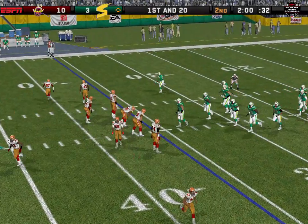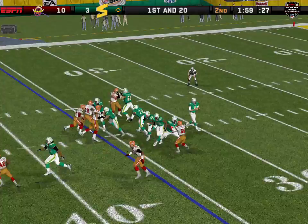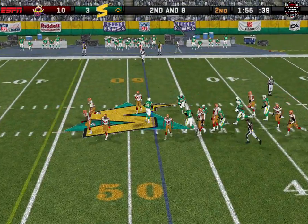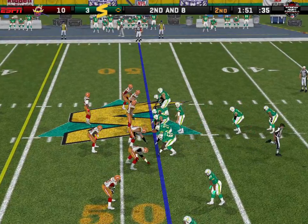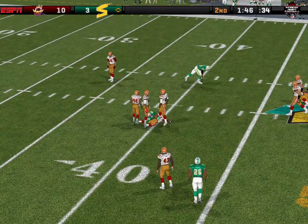All on the 36-yard line. Back, number 42, he's there for the tackle. 28-yard line. The blitz is going. He's there on the stop.